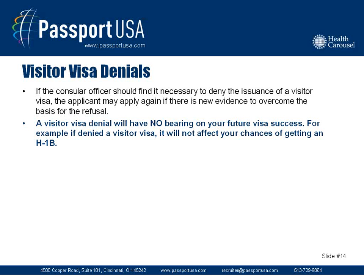If your biggest worry is being denied a visitor visa, you can always apply again. You can go back with more evidence. So if it is denied, it's not a big deal. The biggest question that we get from candidates is, I don't want to get a visitor visa because if it's denied, or I've already been denied once, I probably won't be able to get an H-1B visa, or I probably won't be able to get a green card.